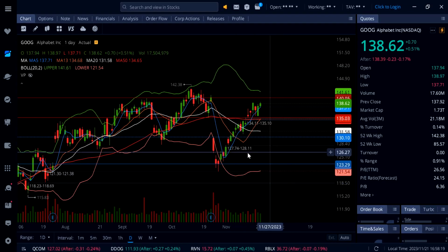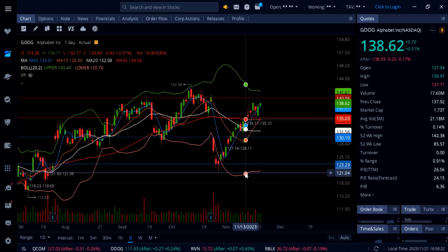On Google, stock is up 0.5%, and look at this dip buying here on Google.